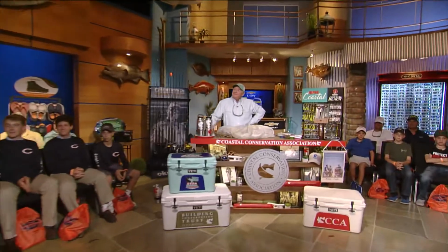I spy a cast net, Dave. Yep, we're going to throw a cast net. Well, I'm not going to throw it because I'll be wearing it. We'll all be wearing it. I don't know if I can throw it in here. We'll be right back, guys.